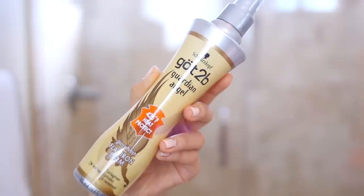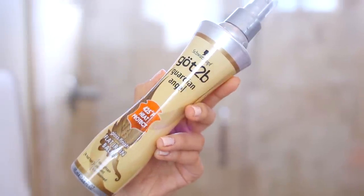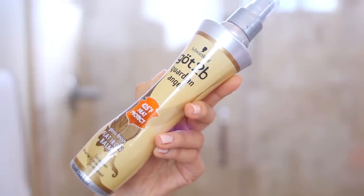Now it's time for even more heat protectant, and you guys are going to be shocked because I'm using a new one. It is from Got2b, and this is the Guardian Angel Spray, which I really like so far. So I'm just kind of brushing this through my hair to make sure that it's evenly distributed, and then I like to part my hair in the center. I'm a hair flipper though, so my hair just ends up in all sorts of places, but I just kind of use this as a guide while I'm styling.